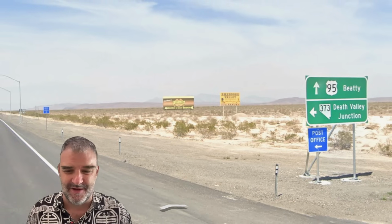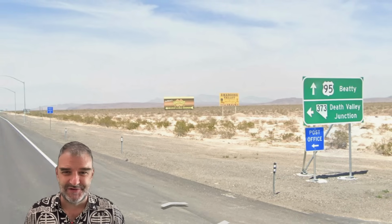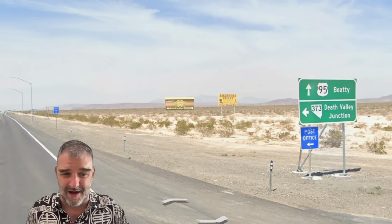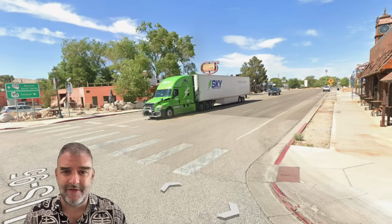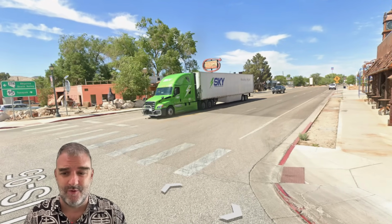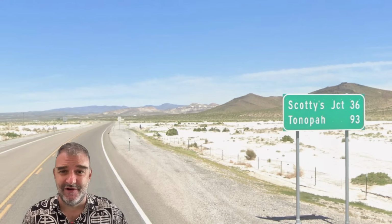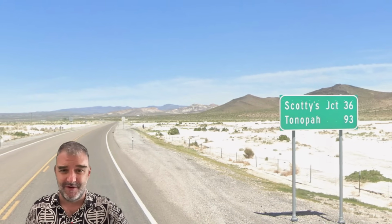Beatty, I don't know why they keep giving us Beatty on some of these signs. There's 980 people in Beatty. Why not Tonopah? Reno would be even better, but Tonopah at least. Here we are in the massive metropolis of Beatty, and we are turning right for Tonopah. Now we get Scotty's Junction 36, Tonopah 93. Middle of nowhere out here.